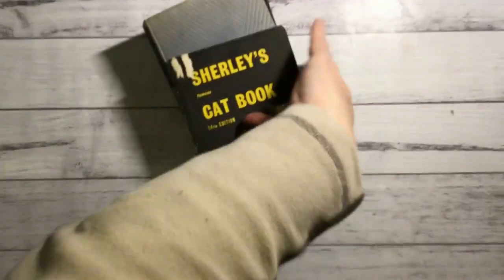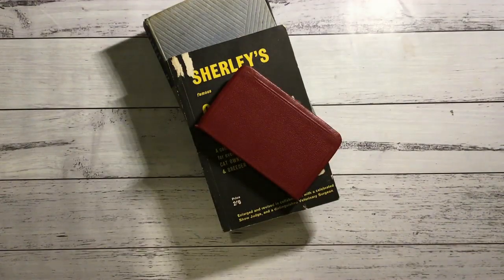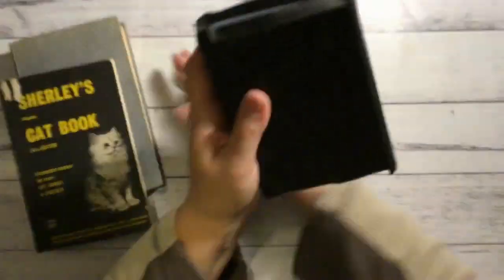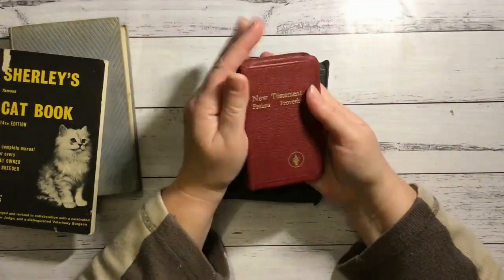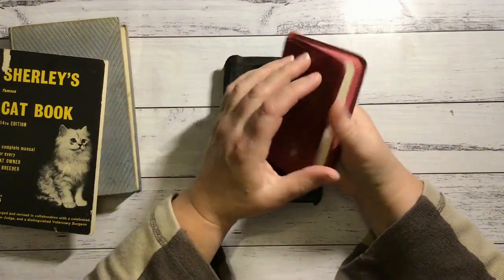Try and grab the last pile of little ones out of my bag. I think that's it. So I did grab 2 Bibles. I like the size of these. I might try and reuse the covers for little mini journals.